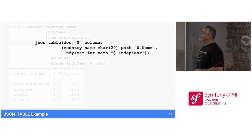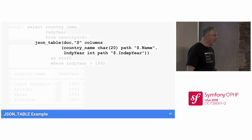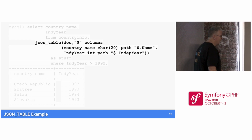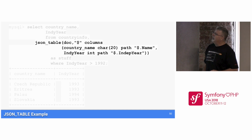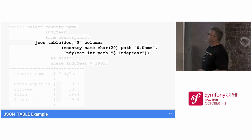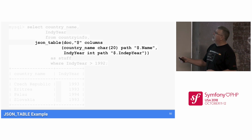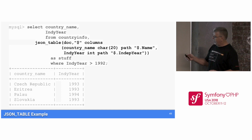With JSON table, the first argument you give is the column, the JSON document that you're using. And then you say, I'm going to take the entire document. That's what the dollar is. It's like a this operator. And you're going to create the columns, country name and independence year. For that document, you look for the key of name and shove the value into a char 20, and the value of independence year as an integer into that column. And then you can come down and do your where clause on the data.